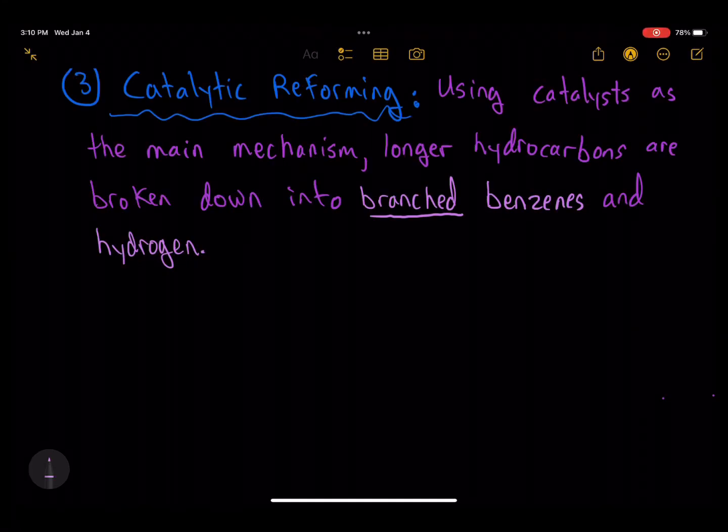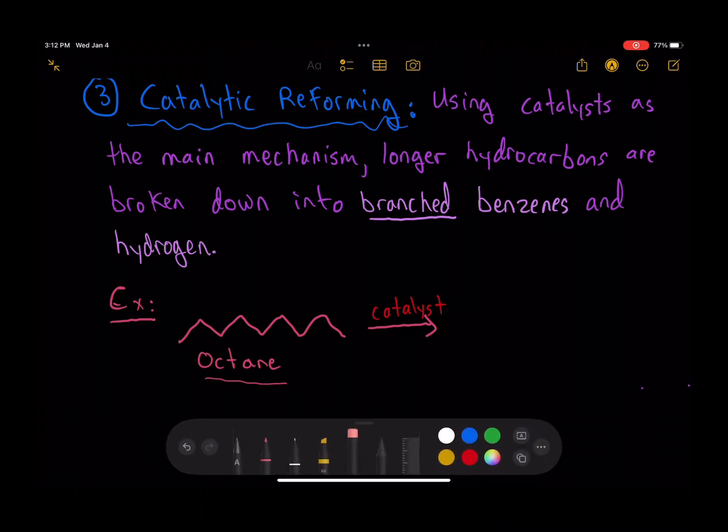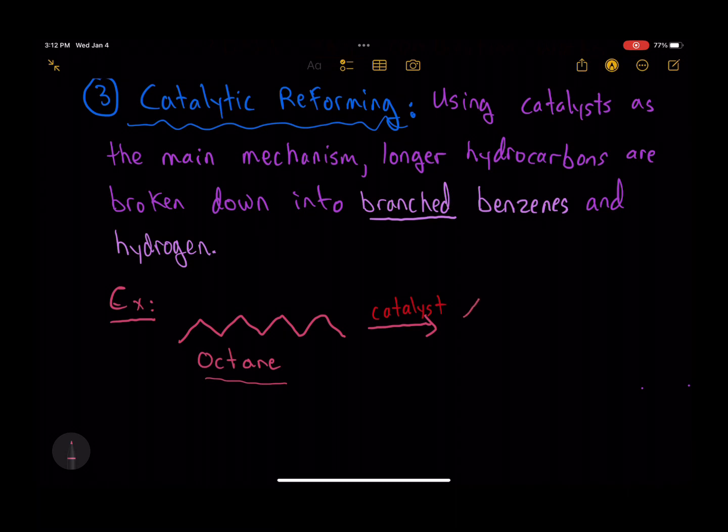The third main type of reaction that happens inside the fractional distillation tower is something called catalytic reforming. And that's where we use catalyst as the main mechanism, of course, where the longer hydrocarbons are broken down into branched benzenes and hydrogen as two separate entities. So if I look at this example here, we have octane, and with the use of a catalyst, it's going to break down into a benzene ring or benzene structure with two branches, and this works because with the benzene structure and the two branches, you have 8 carbons on one side. But, like we said, hydrogen is going to be formed separately.